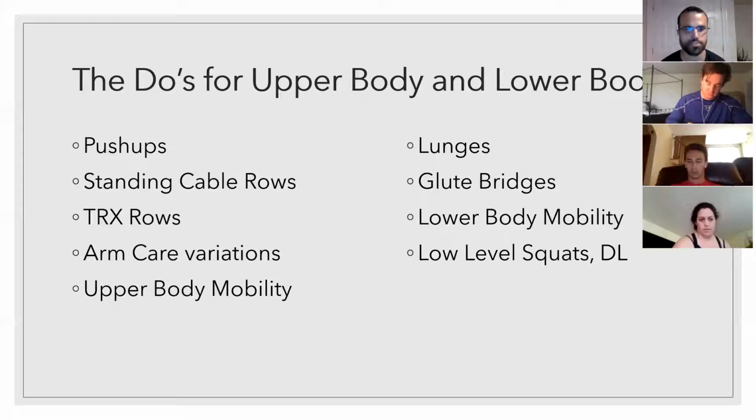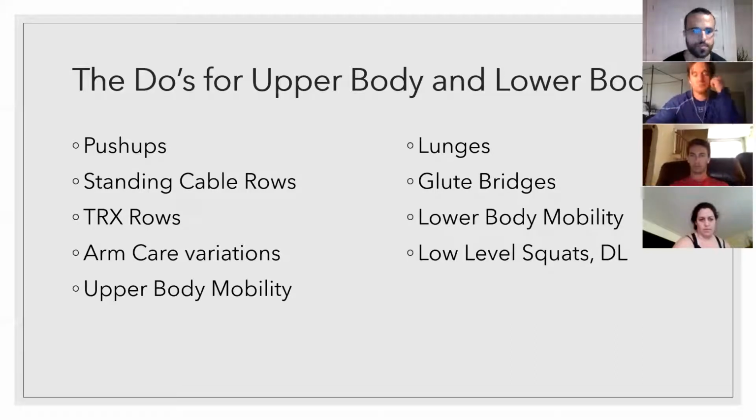This is a good time to work on some arm care. So, crushing arm care, getting some kettlebell carry variations, things like that. Upper body mobility, range of motion. That's all things that you can do to help still receive some sort of training effect through the upper body.